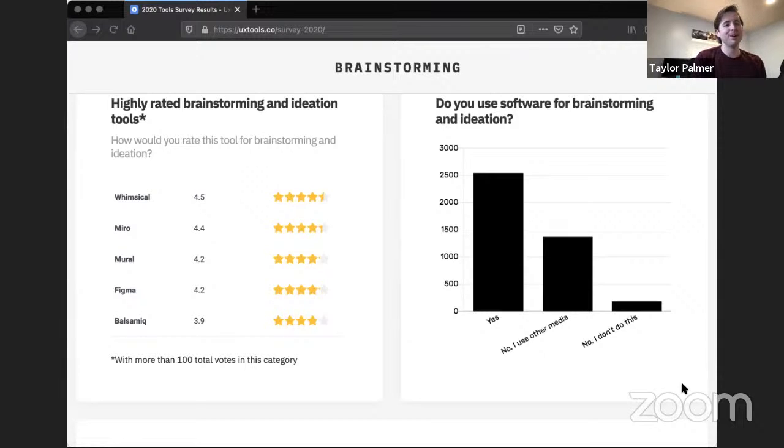And I think that we're just at the tip of the iceberg of what we could do with tools like this, because they try and mimic physical sticky notes on a canvas, but you can't step back and really see the whole wall or whiteboard in a tool like this. It's kind of hard to remember where things are clustered. It's hard to keep track of other people.